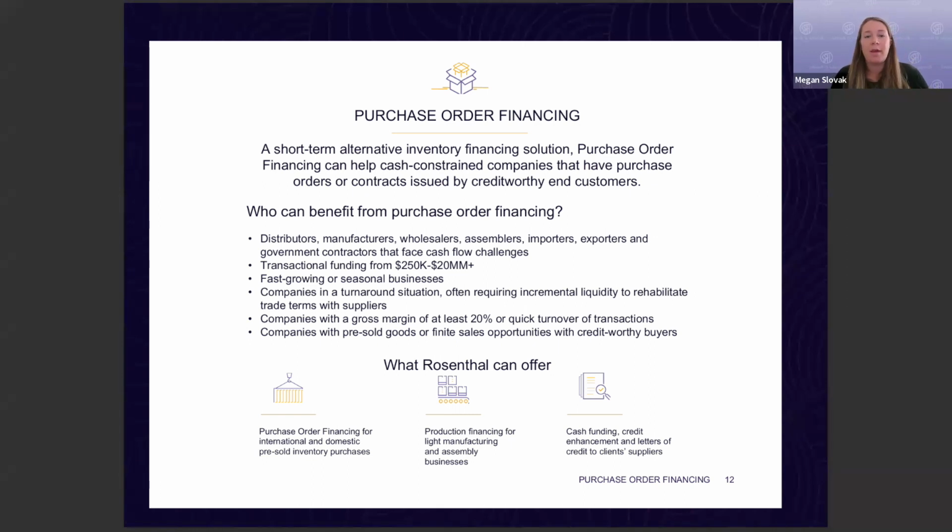But essentially, you can think of PO financing in general as a bridge to support supplier vendor payments until such time that you deliver and invoice your product. PO financing typically is a complementary product to existing lines of credit with banks, or existing factoring lines, existing asset-based lines. It gives you that additional liquidity that you might need for the seasonality, or if you're cash constrained, if you landed a large order. And we can go hand in hand with those existing lines.